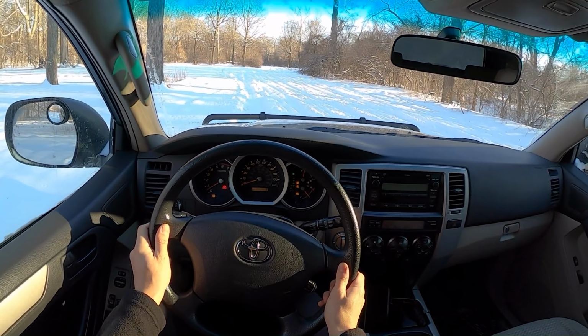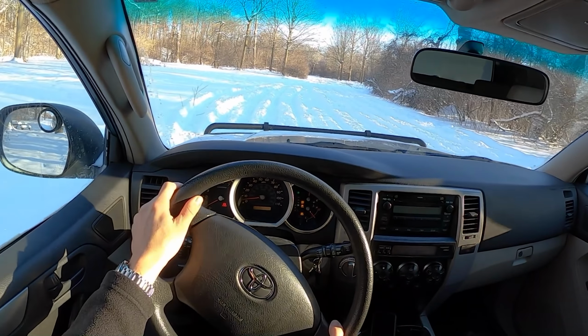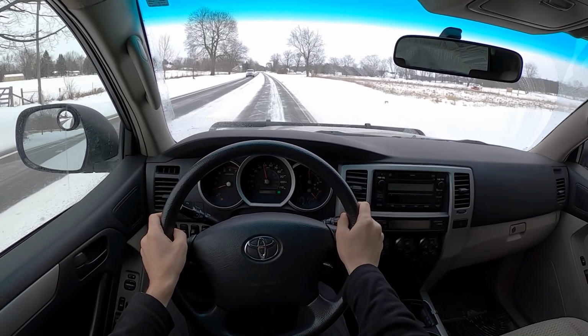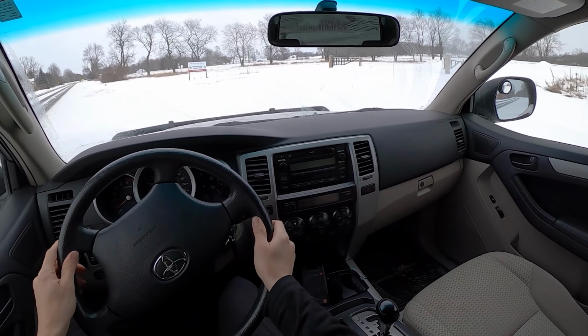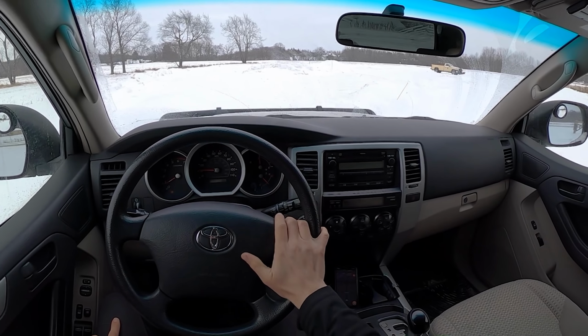It's probably a pretty good spot for a photo opportunity too. Yeah, there we are. All right, guys. Well, there's just a quick 4Runner update for you. Nothing major, but just a few changes. Firestone did hook us up with these, but we did quite a bit of research and discussion with their engineers beforehand just to make sure that we got the right tire for this build.